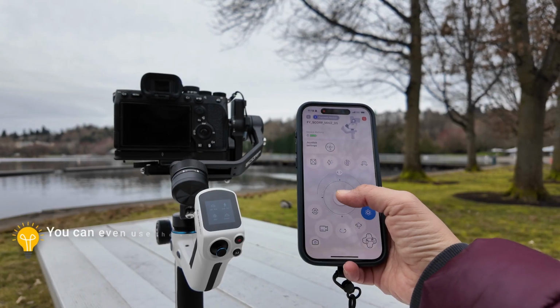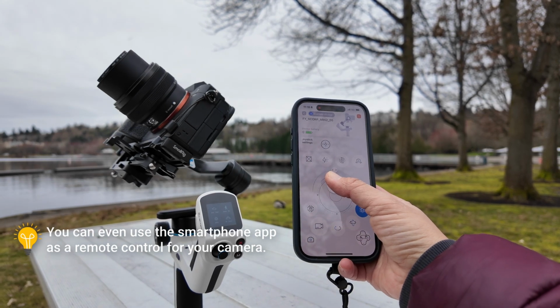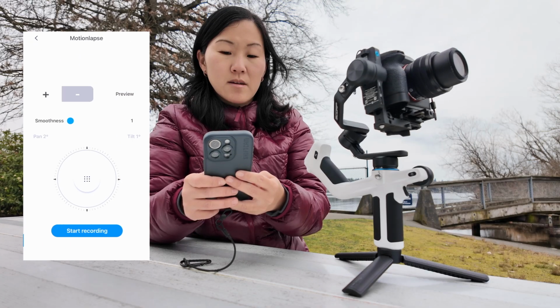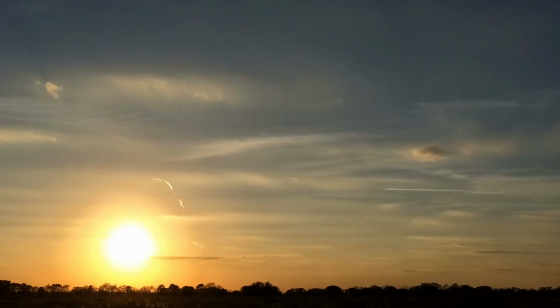So to do a hyperlapse or motion lapse on the Scorp Mini 2, you connect it via Bluetooth to the smartphone app. And you set your A and B points, and then you just hit the record button and let the gimbal do the rest of the work.